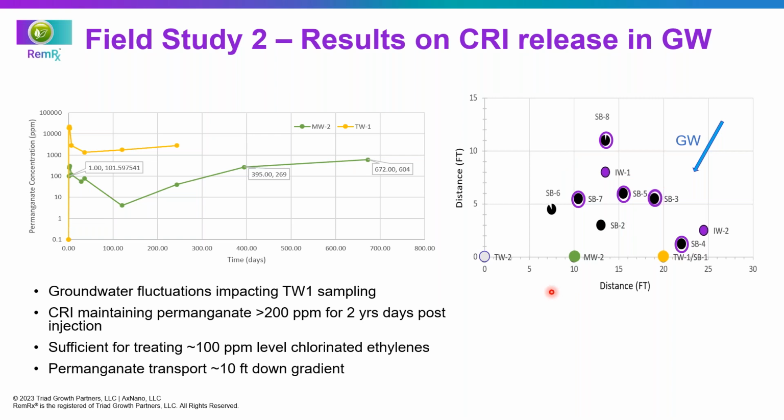So here, this is a graph of distance from each of the nodes. And then on the left, we're showing permanganate concentration in groundwater over time, with T0 being when the injection occurred. So temp well 1 is the yellow line, and we saw sustained permanganate concentrations in groundwater up to about 250 days. Since then, that well has been dry, so we haven't been able to get any samples from that well. But we are still seeing sustained oxidant from monitoring well 2 with a pretty significant amount of permanganate.